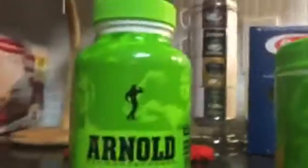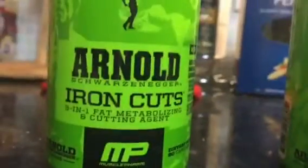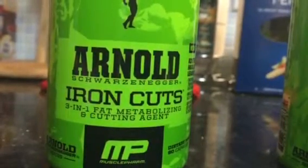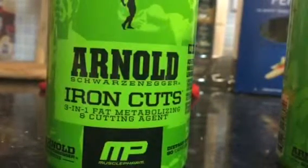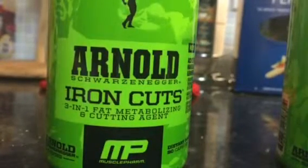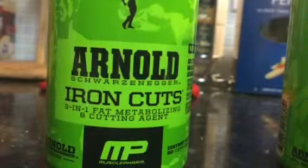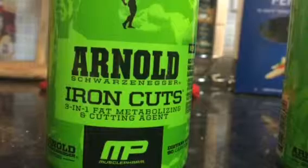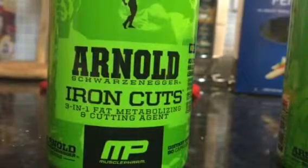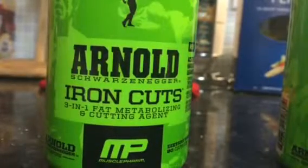I noticed good results with it, actually. Within 1 week, my abs went from a 4-pack to an 8-pack, so definitely working. Really tightened up the stomach and waist area. I gotta recommend it. It really works good.